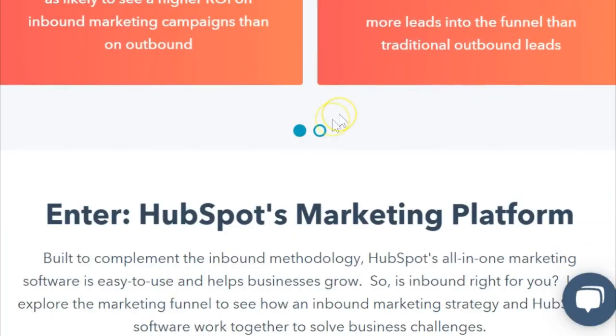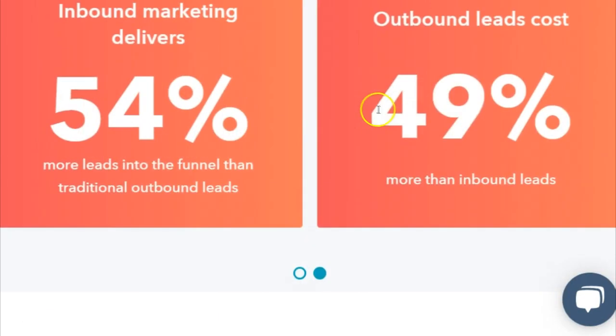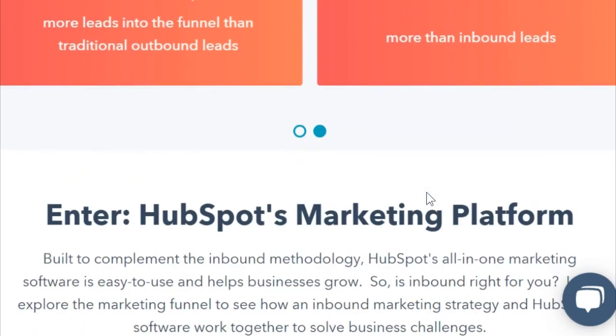Also, there's one other item here. 49% more than inbound leads as far as outbound leads costs. So you're going to save money doing the inbound leads, definitely.